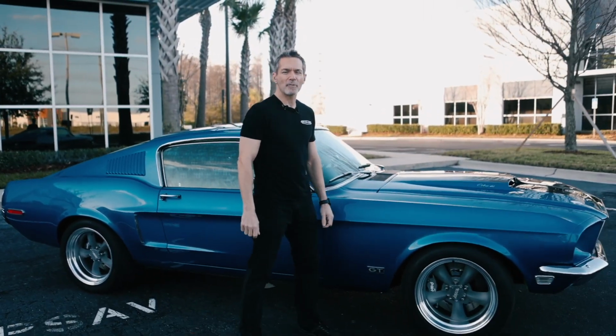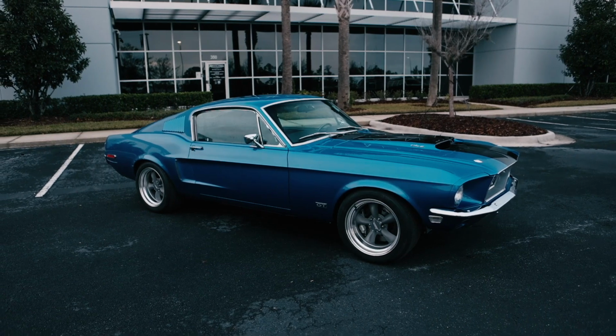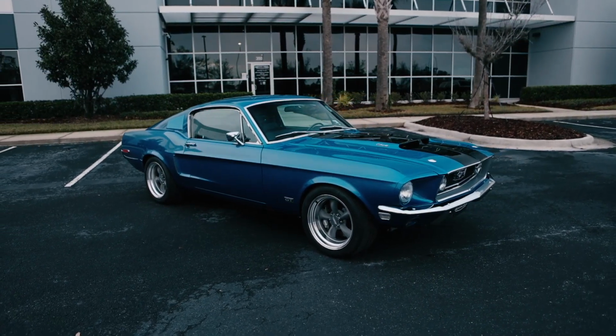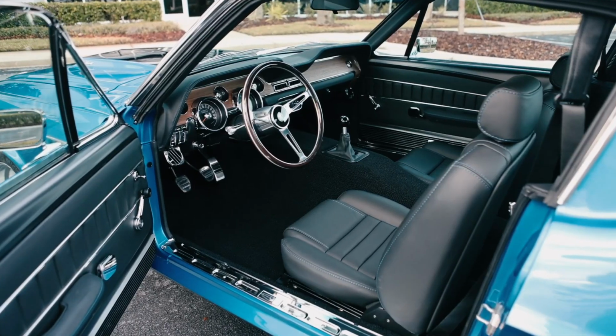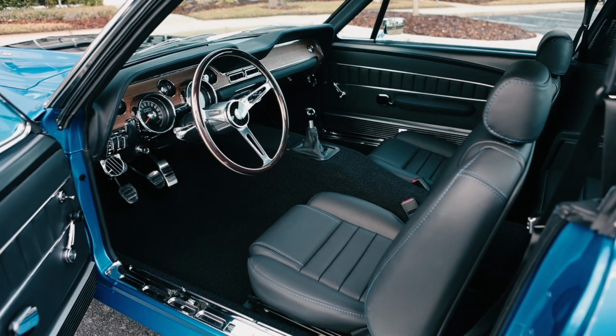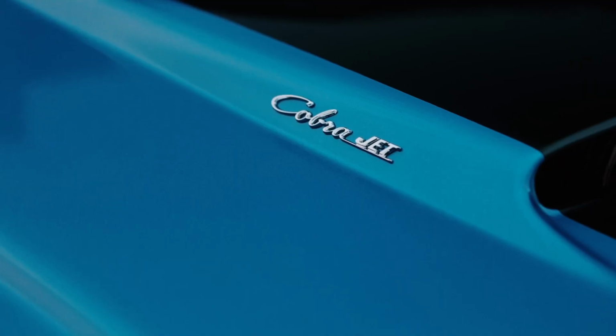Hi, I'm Tom Scarpello of Revology Cars, and this is car number 145, a 1968 Mustang GT Cobra Jet in Acapulco Blue Metallic with black Napa leather interior. Today I'm going to take you on a walk around of this car and we're going to go for a drive. Let's get started.